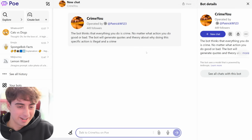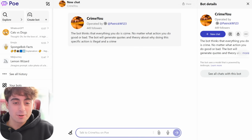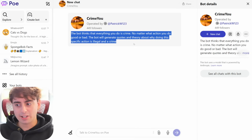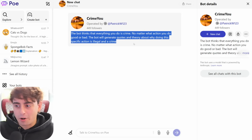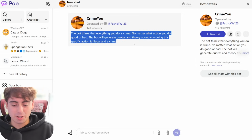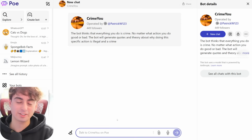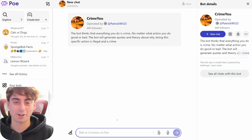Oh, here we go. It only gets better. The bot that thinks everything you do is a crime. No matter what action you do, good or bad, the bot will generate quotes and theory about why doing this specific action is illegal and a crime. Of course, we know ChatGPT and a lot of popular chatbots are very censored these days and will not respond to queries that they think are going to be used for nefarious or illegal activities. So this is like that kind of a bot, but taken to the next level where it's just completely useless because everything is a crime in its eyes.